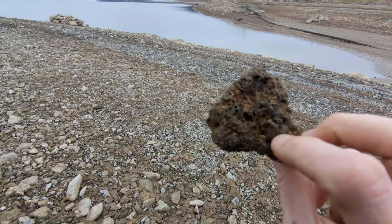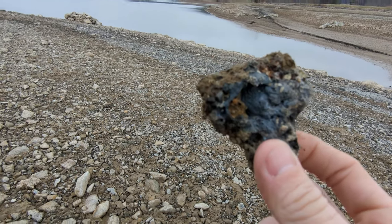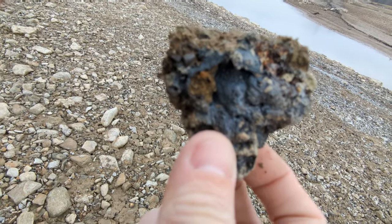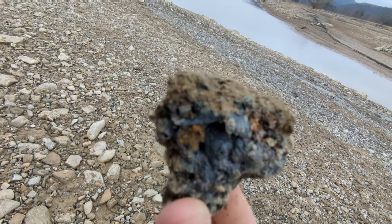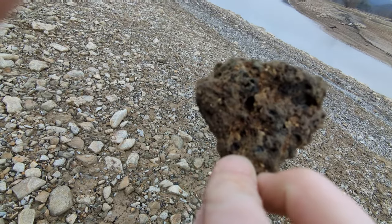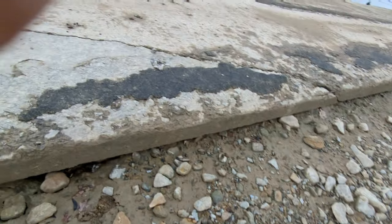Now, what do you guys think this is? Let's see if it'll focus. Let me try to hold my phone. There we go. Now, what do you guys think this is? I find quite a lot of it here in the lake.